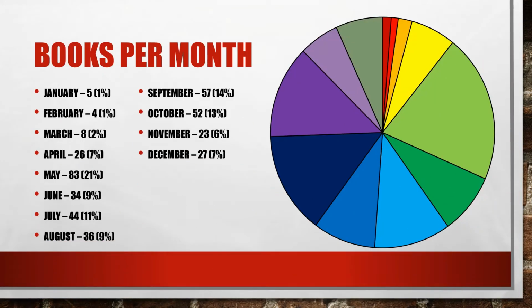So then books per month. In January I read 5 books, in February 4, March 8, April 26, May 83, June 34, July 44, August 36, September 57, October 52, November 23, and December 27. So that's quite a range per books. You see that I jumped from less than 10 books a month to over 20, so that's a big jump.